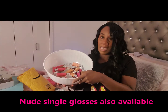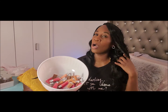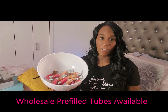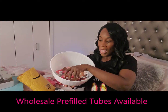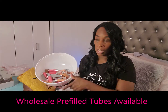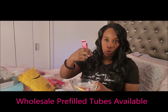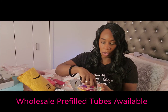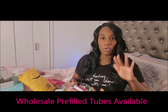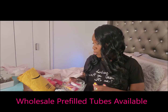And I also do wholesale. So you can order the wholesale as little as 20 tubes, 50 tubes, and 100 tubes. And they'll already be made. And the wholesale is not just the nude colors. The wholesale will be my regular colors as well, like the purple, the bright pinks, and all of that. The opal, those also come in wholesale tubes if you already want your tubes just made and ready to go. So you have options, guys.